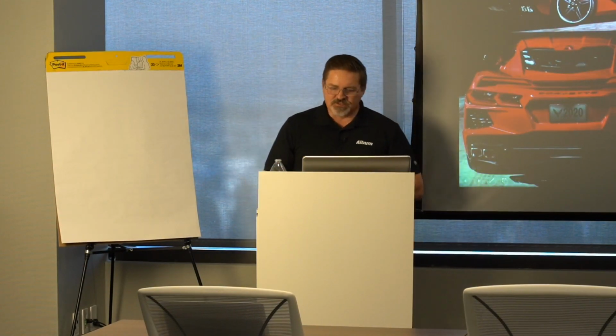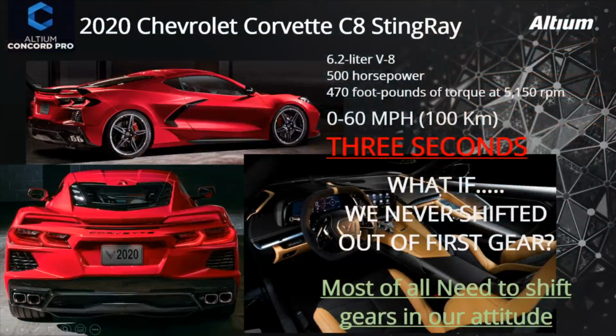What if we never shifted into what's our next steps? Well, most of all, I think we need to shift the gears in our attitude, how we approach things. I think this is really important of where we're at today as designers, is that we need to shift gears of everything of how we approach this. Yesterday's methods, yesterday's tools are not going to work on tomorrow's designs. They just won't. They will not give us the ability to do that.